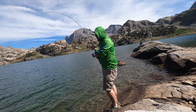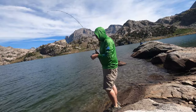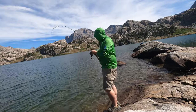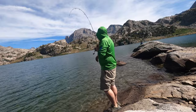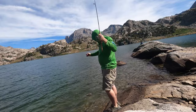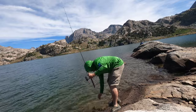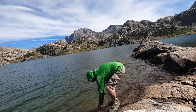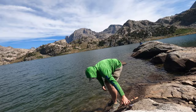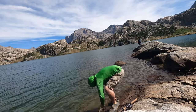Another fish on. Wow! It sounds big. Another big cutthroat. Nice. These fish are massive here. Wow! Jason got another cutthroat. First cast? Like third or fourth. That's a nice fish. Barely hooked.